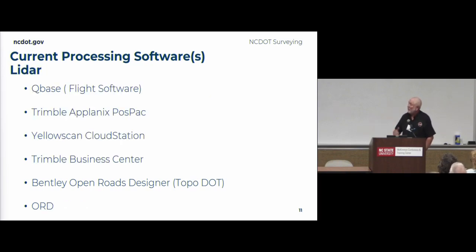For the LiDAR, Cubase is our flight software. I mentioned it before, Planix POSPac for our trajectory to get it accurate as far as where the UAS flew, and it helps with our accuracy. YellowScan converts it to a LAS file. Trimble Business Center, we use that for our checks. TopoDot for the line work, and then eventually we get it into ORD.